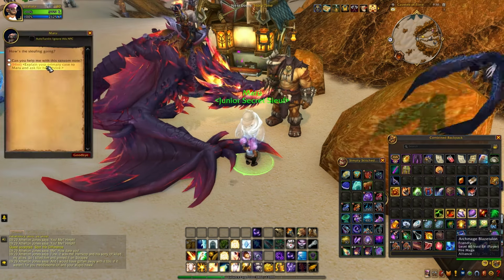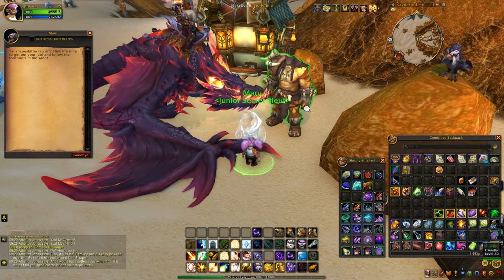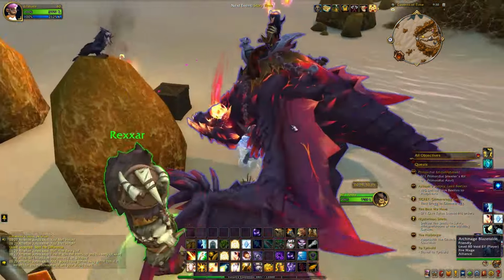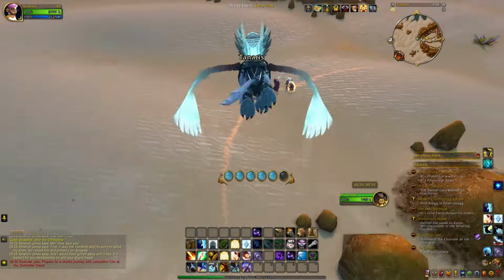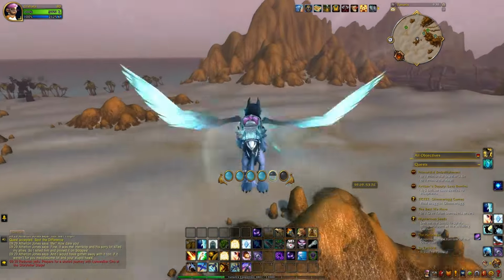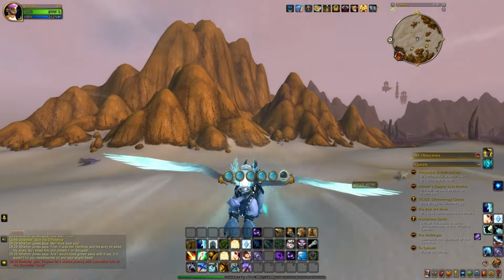Let the hunt begin. In this part, we need to look for the shapeshifter. All we have to do is follow his footprints. It sounds easy. Here, in Tanaris. No worries, I have done the research for you to save you some time. All you have to do is move to coordinates 59.69, 62.48. And there we will find our target. Ilya Zenin.